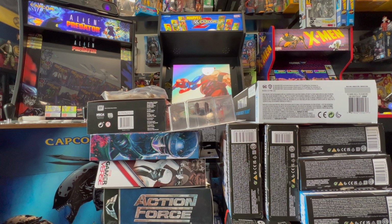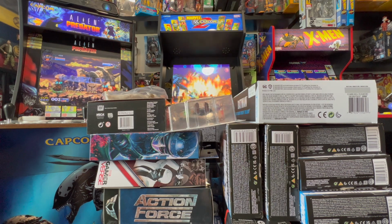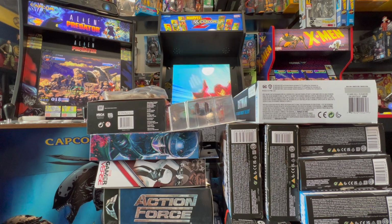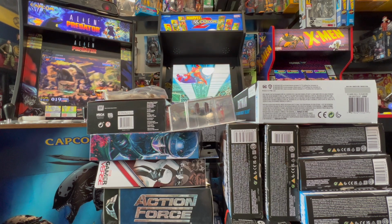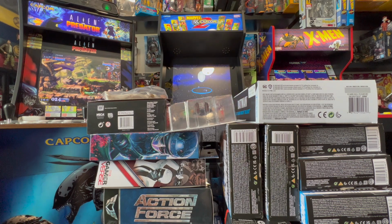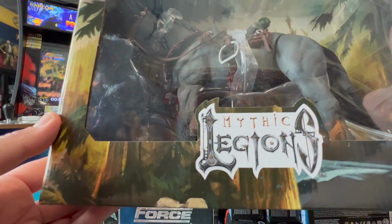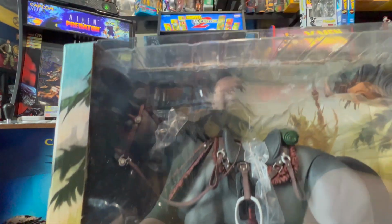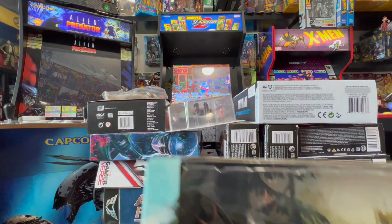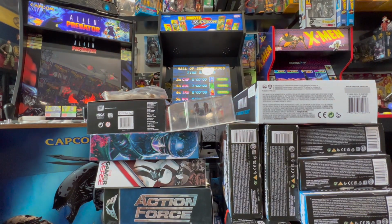Now this one I picked up regular price from Big Bad Toy Store, and I picked it up because Death Dealer is not complete, in my mind and in the lore that I have in my head from Frank Frazetta, unless he has a steed. So I picked this guy up. Everybody's going to recognize him, right? He's from the Mythic Legions line. I think his name's Boreas. Anyways, I picked him up. Definitely going to be Death Dealer's steed.